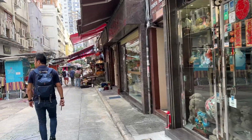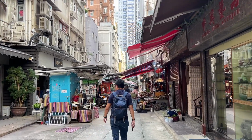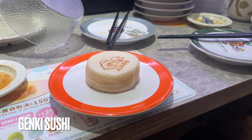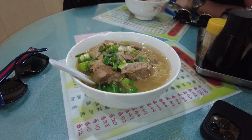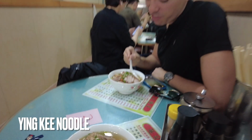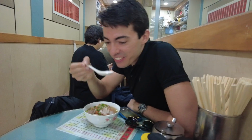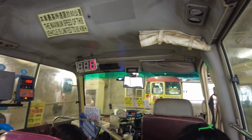The area around the temple is also nice, so you can definitely walk around for a couple of hours before heading for dinner. I recommend Genki Sushi for a very affordable sushi dinner. For breakfast, we actually decided to have noodles at a place nearby called Yinki Noodle. I think I found it in a Michelin guide, and it was actually really good, and we needed all the energy we could get for the hike we were planning to do.